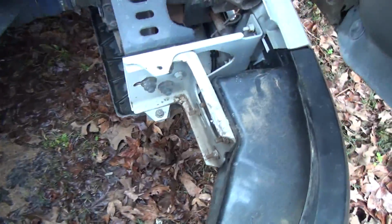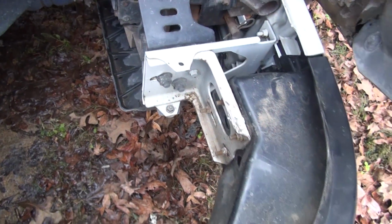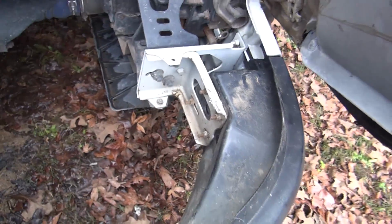I had to take a hammer and hit this bracket here and knock it back forward a little bit. It bent it just a little bit, but nothing major.